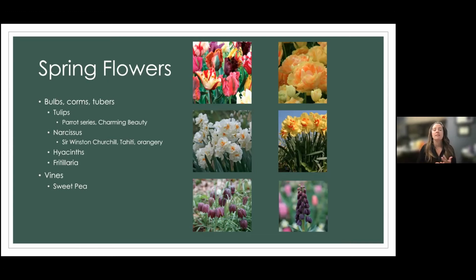And then you have things like your hyacinths, which of course most of us know, but there are the regular hyacinths that you can get at Walmart, and you see them in the springtime, but there's also kind of fancier ones. Fritillaria is something you might not be familiar with. These perennialize, which is one of the things I love about them. And there's lots of different colors and shapes to these. Those 2 bottom ones are both fritillaria.